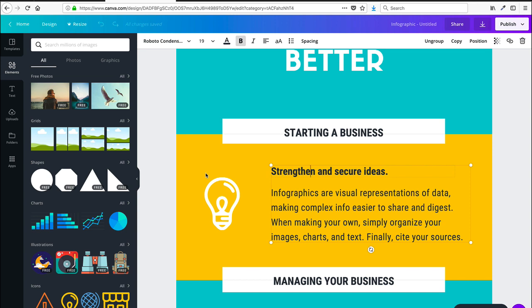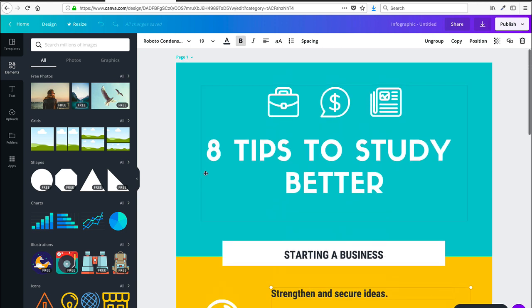The idea here is to create an infographic that you can simply save as a graphic file and then upload to places like Facebook or Pinterest or Instagram. You could even use this as the intro to a blog post. So your blog isn't just pure text. You have a visual element at the top that catches people's eyes, and then they move down and they could read additional information about your tips and so on.